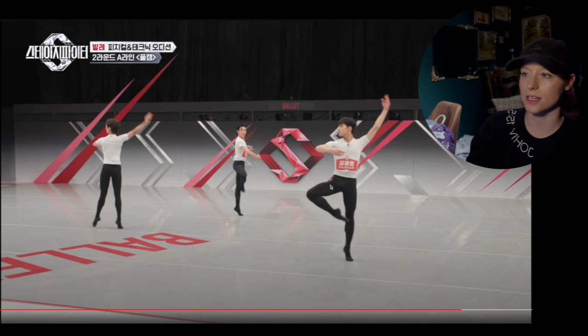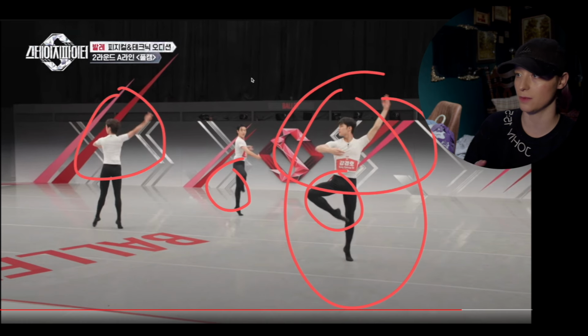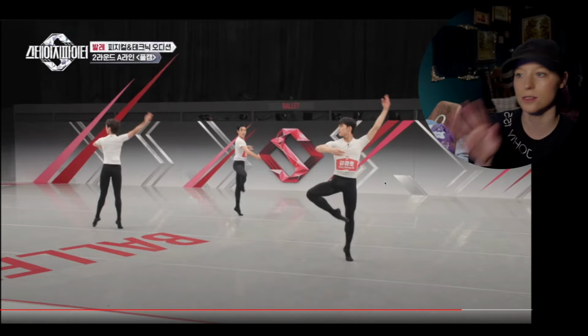So it feels like he has. Honestly, this is kind of a great example. I have a feeling they may pick him for this reason. Because look, he's doing the legs that he's doing. He's doing the arms that he's doing. But neither of these guys are doing both like he is. So yeah, it's so fascinating.